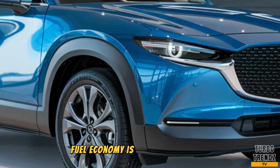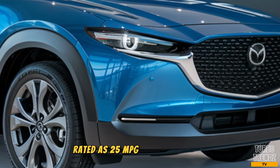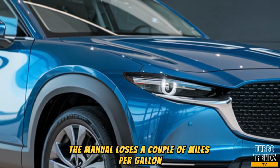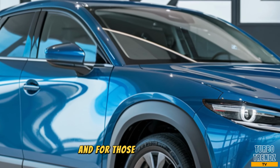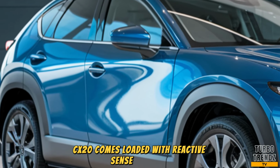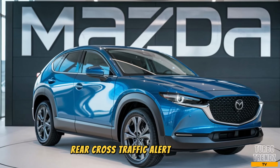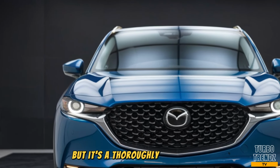Fuel economy is respectable for a sporty roadster, rated at 25 mpg city and 33 mpg highway with the automatic. The manual loses a couple of miles per gallon, but the driving experience more than makes up for it. And for those concerned with safety, the CX-20 comes loaded with the i-Activsense features including adaptive cruise control, blind spot monitoring, rear cross-traffic alert, and lane keeping assist. It may be a two-seater, but it's a thoroughly modern one.